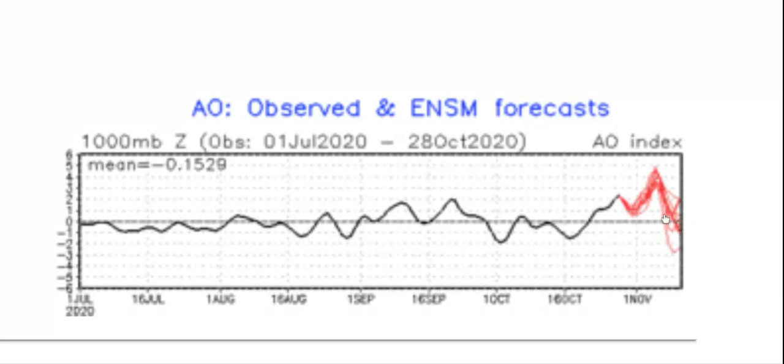And we even have one model that's showing this massive plunge here in the beginning to middle part of November. First to second week of November, you see this one outlier model here that's showing this huge plunge in the AO, which would mean massive cold snap across the U.S. and North America, massive snow possible, and record-breaking cold. So first to second week of November, look for some kind of a cold snap.